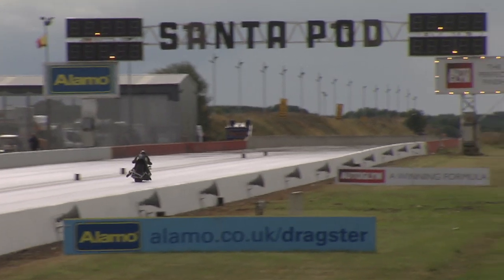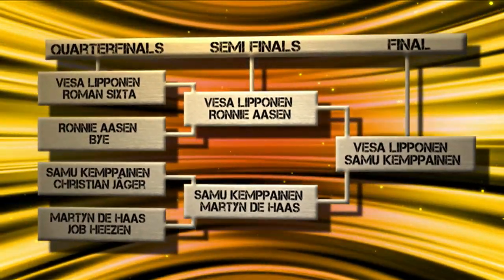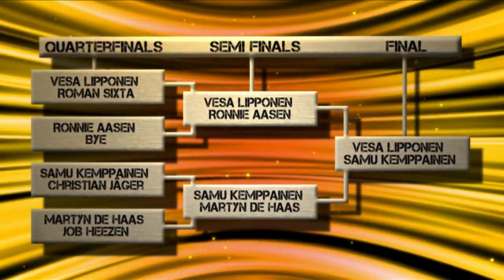Still a fairly easy run. Another one in the low 7s, clicks it off before the finish line to save parts. And it's an all-finish final in Super Twin.